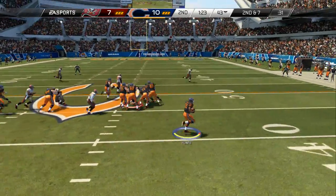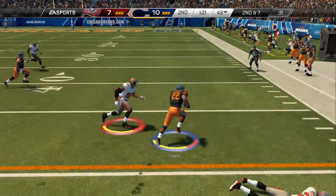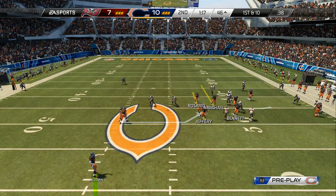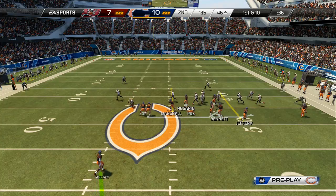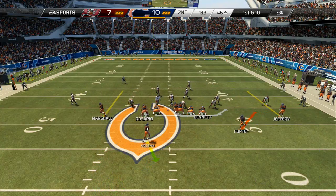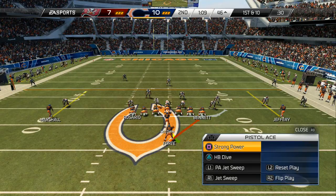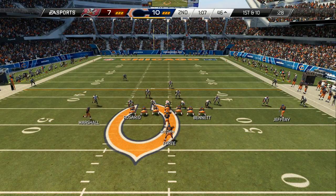The handoff to Matt Forte gets past the first wave. He'll be brought down, but not before picking up the first down. Boy, after watching that long run, I'm winded. That was a nice job by the running back. Good job up front, sustaining the blocks. Offense got to be happy with that.